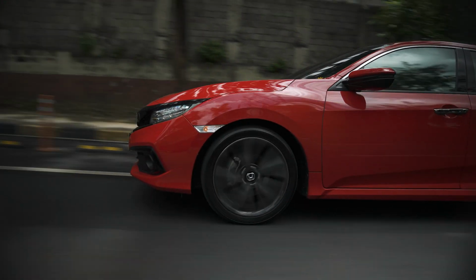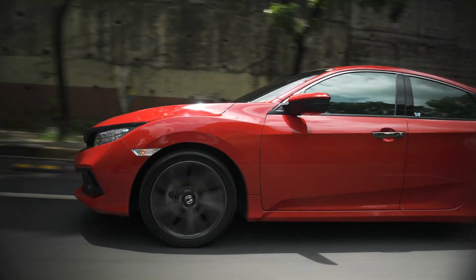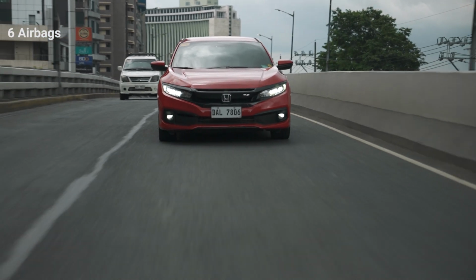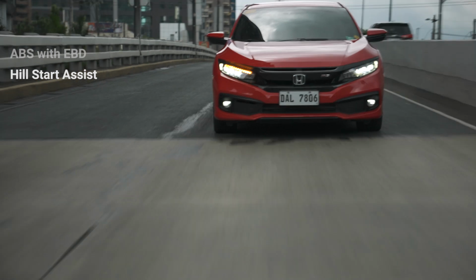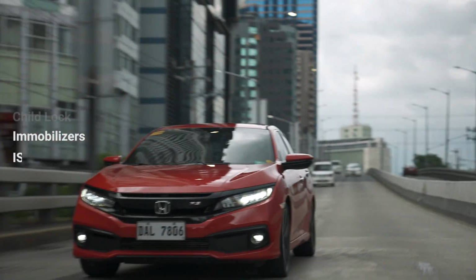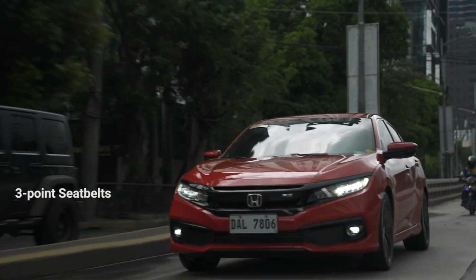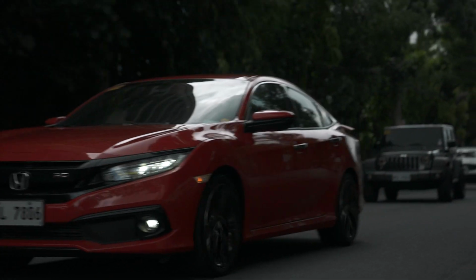When it comes to safety, the lack of Honda Sensing, the brand's suite of safety, active and passive driving assist and safety features is quite glaring. You still get the standard airbags, 6 of them in fact, ABS with EBD, hill start assist, stability control, child lock, immobilizers, ISOFIX anchors, a reverse camera, and of course 3-point seat belts with all passengers. But at this price point, I was hoping Honda Sensing would make an appearance.